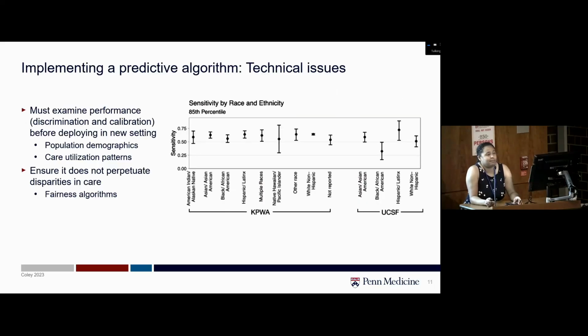So there are some technical issues in implementing a predictive algorithm, one of which is related to the population in which it was designed and validated and the population in which you intend to deploy it. So if we took eRadar just as it stands after the validation at Kaiser and deployed it at Penn, it would probably do terribly. And that's because we have a very different patient population at Penn.